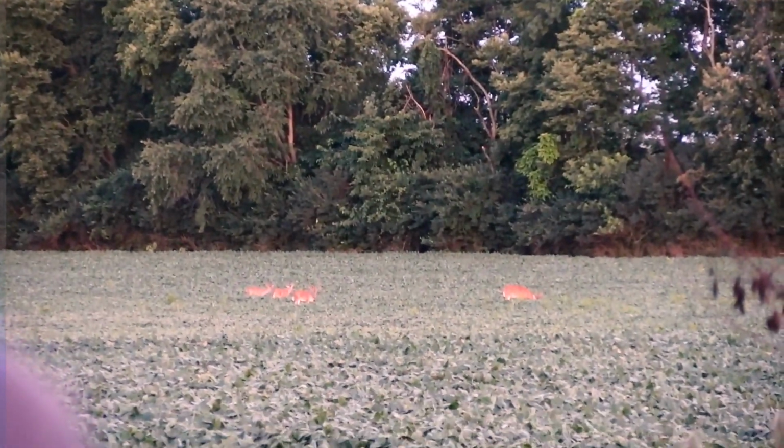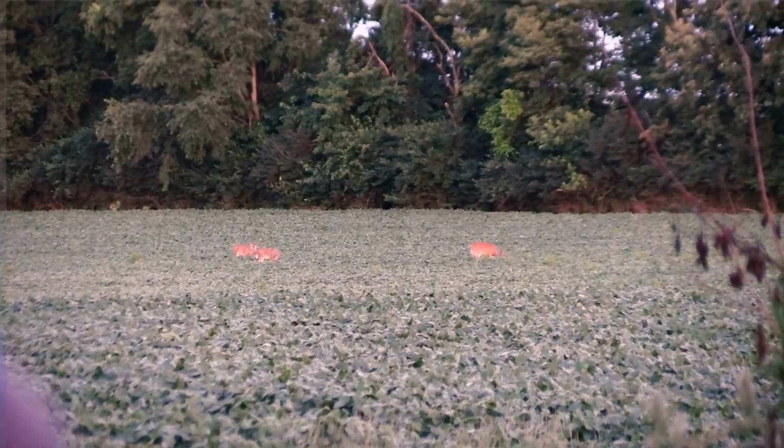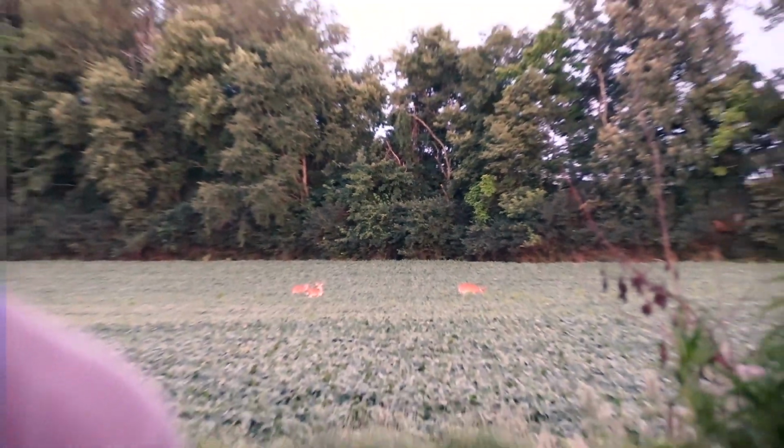Well, it's July 12th. As you can see, I still got deer over my shoulder in the field. We've seen about 15 deer tonight, 2 separate groups of bachelor bucks. This is actually the bigger set of bucks in the background. There's 2 3-year-olds in this group. One's an 8-pointer, real wide and skinny.